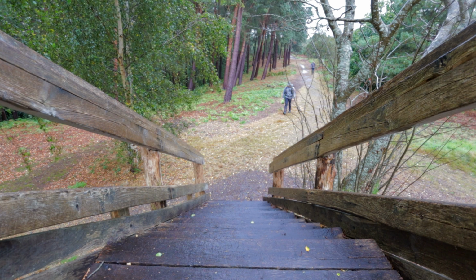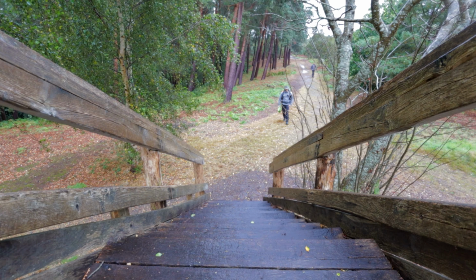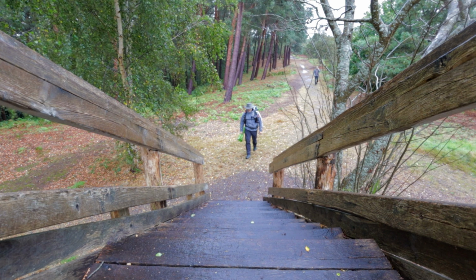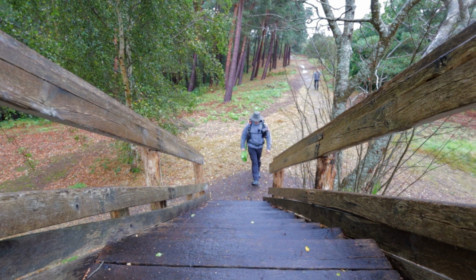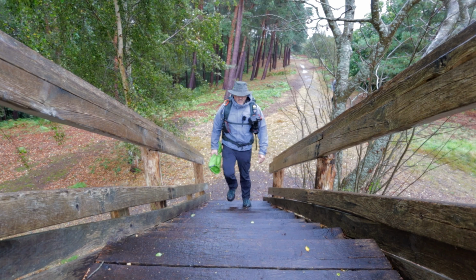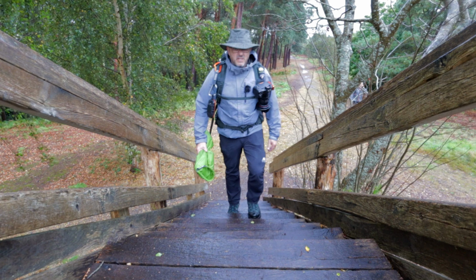Well, as you can see, the weather's taken a real turn. It's just stopped raining, but the wind's really picked up. I just made it to the end of Perry Woods here, to a structure they call the pulpit. Even the gimbal's in the dry bag, it's that bad.